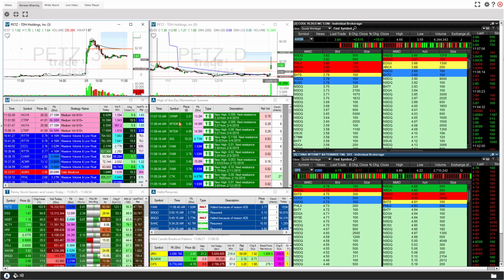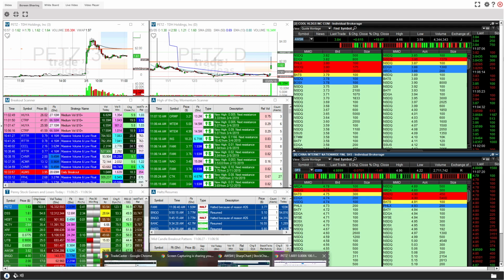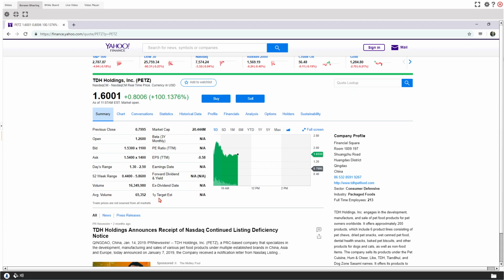And then what happened? This thing went on a beautiful rip and a beautiful climb. How did it go on such a beautiful rip and beautiful climb? Because if usually, let's say only 10 to 15 people are trading that stock, and now we have 16 million shares in on this play, what's that going to cause? It's going to cause chaos, right? It's going to cause absolute chaos as everyone's trying to get a piece of the pie.